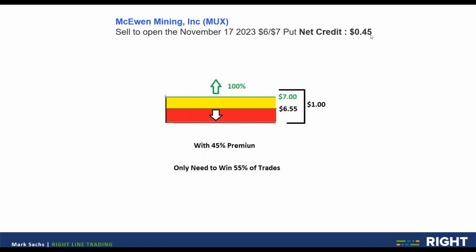Now, we got a credit of 45%. That's $45, that's a vertical width of 45%. So if the stock closed above $7, we make $45 on every spread we traded. We had an enormous downside. A $7 stock could trade all the way down to $6.55, and we're still going to make some money. It's got to trade below $6.55 for us to lose anything. So we only need to win 55% of the trades if we can gain a 45% vertical width on the trades that we take.